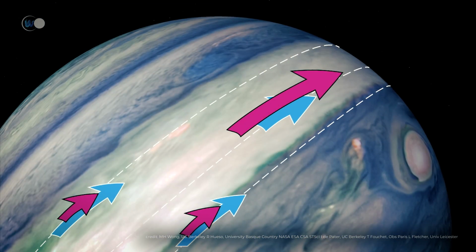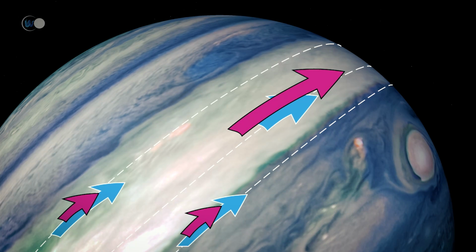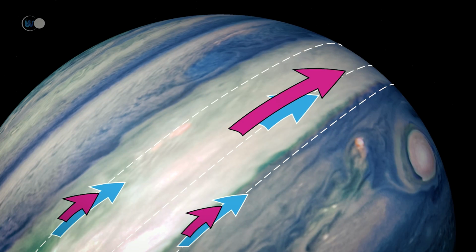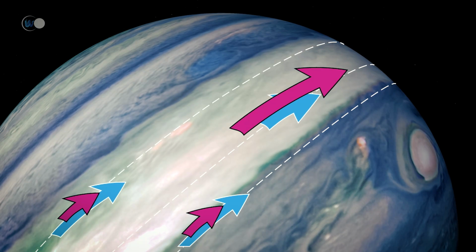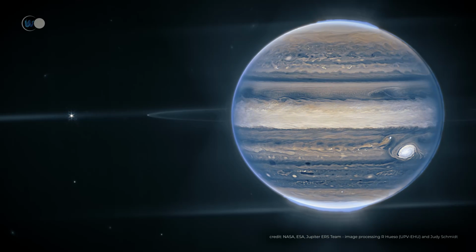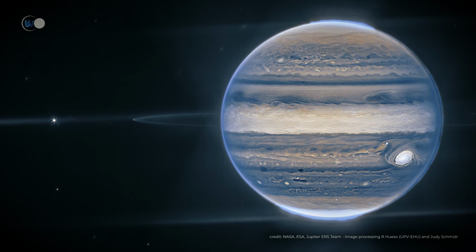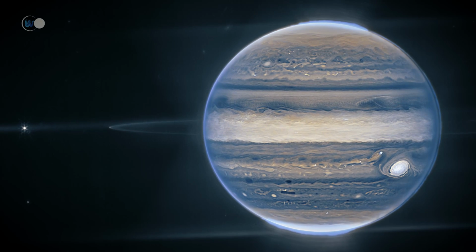The one detected by James Webb lies above Jupiter's equator, at around 40 kilometers or 25 miles above the clouds, and extends over 4,800 kilometers or 3,000 miles across. This discovery gives us our first glimpse of how the layers of Jupiter's atmosphere interact with each other.